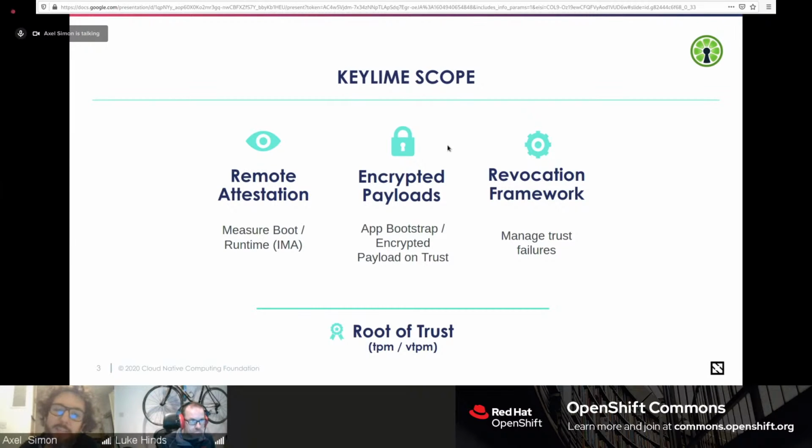The second one is encrypted payloads. Once you can check that the node is in a trustworthy state, then you can send it payloads that are encrypted and that it can decrypt. That can be used for several things, but basically you can bootstrap your node and give it extra information, including secrets, and that's very useful in this day and age. There are always secrets to manage, and this enables you to do that.